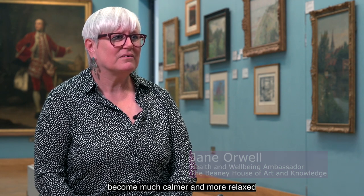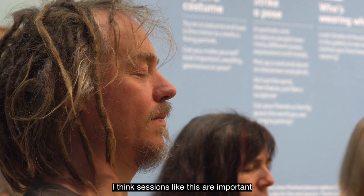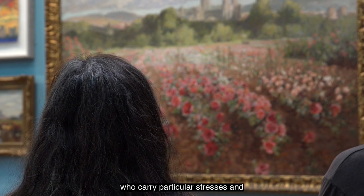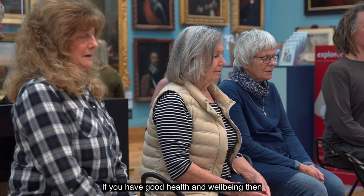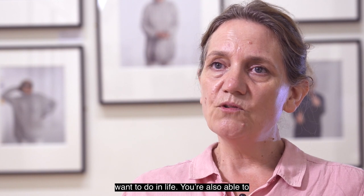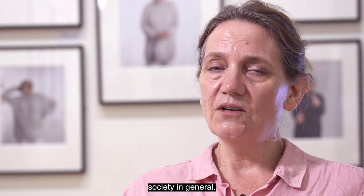The impact is very visible throughout the session when people become much calmer and more relaxed. I think sessions like this are important for everyone, and in particular people who carry particular stresses and strains in their lives. If you have good health and well-being, then you're actually able to achieve things that you want to do in life. You're also able to contribute to your local community and in society in general.